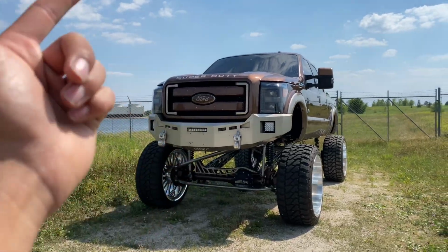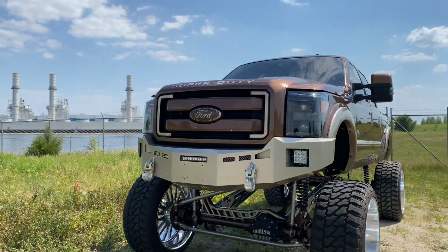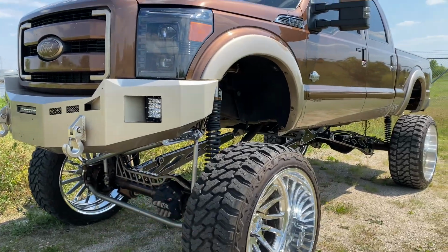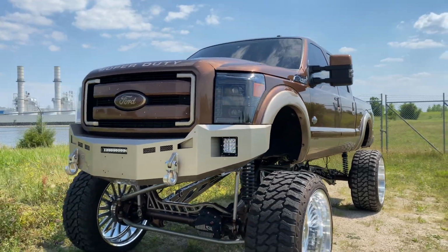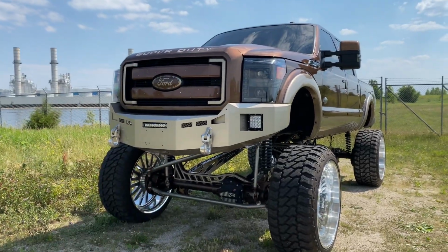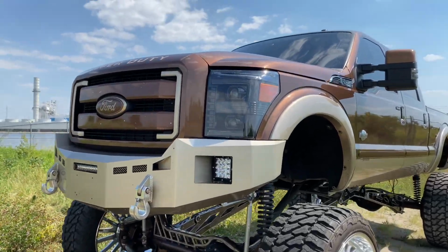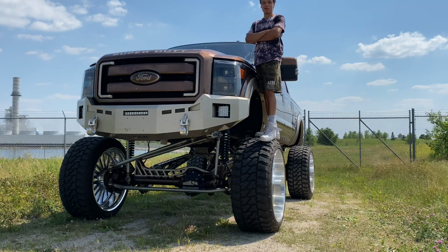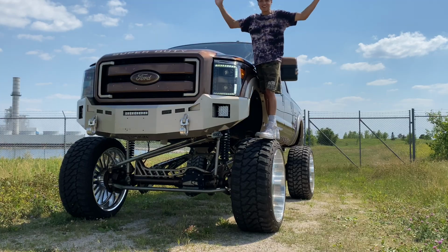Now let's talk about what I have spent on this truck. As you guys know, whenever I bought this truck, it had the lift already on it. I've changed about everything else, including buying the truck and doing everything that I've done to it. I've saved about $40,000. And everybody that's gonna comment bought not built, keep hating.